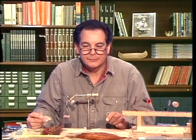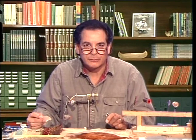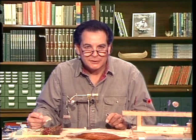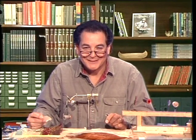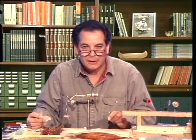The mysis shrimp is a minute organism that lives in most fresh water, but it's a high source of protein for most trout. I suggest that you should have one of these, or at least half a dozen of them, in your fly boxes. We will show you how to make one.